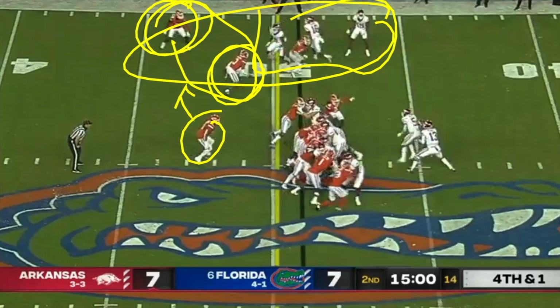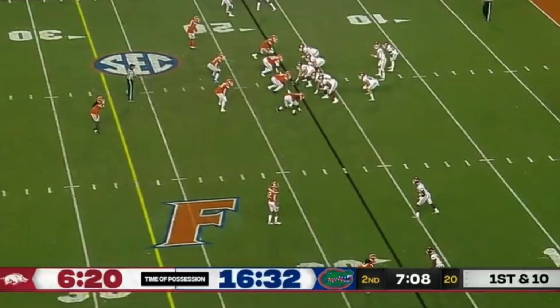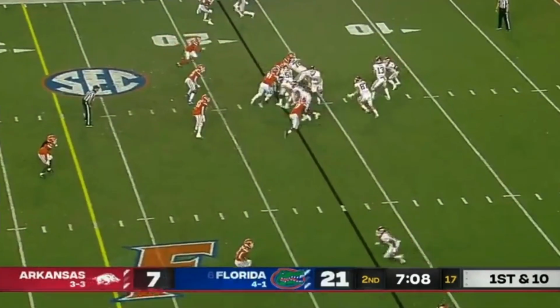completely punished. This is the running touchdown from Arkansas. Florida pre-snap, numbers-wise, just fine. Numbers-wise, we're just fine. In fact, we're in an optimal situation. Unfortunately, we have quite the terrible play call on for this situation.